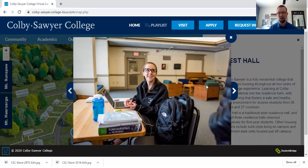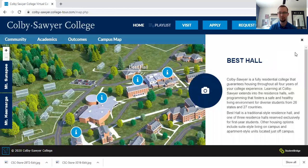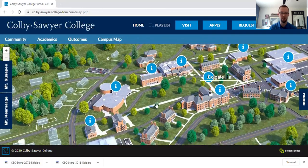We are a residential college. So that kind of living experience of being on campus and being away from home is so integral to what we do. And we think it's such a huge part of why we see such amazing transformations for students after they graduate. Here's a photo of the lounge space in Best Hall. So each hall has this general lounge space for quiet study or meeting with groups or watching a show, getting a bunch of friends together. So the community is a huge part of what it means to be a Colby-Sawyer Charger to be here.